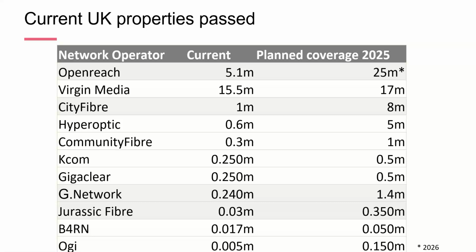There are some other smaller network operators where you can see the numbers are slightly smaller, but we'll look at some of those. Some of those are regional, and some of those specialise in rural areas and providing full fibre to rural communities. One notable example is B4RM, which is Broadband for the Rural North, and then we have Jurassic Fibre in the southwest, and Gigaclear, which are catering for some of the rollouts in Wales.